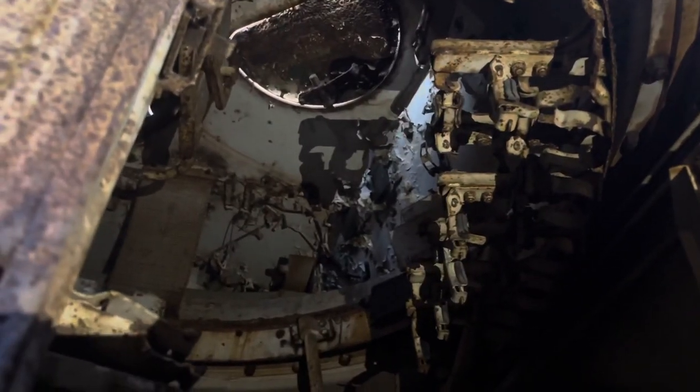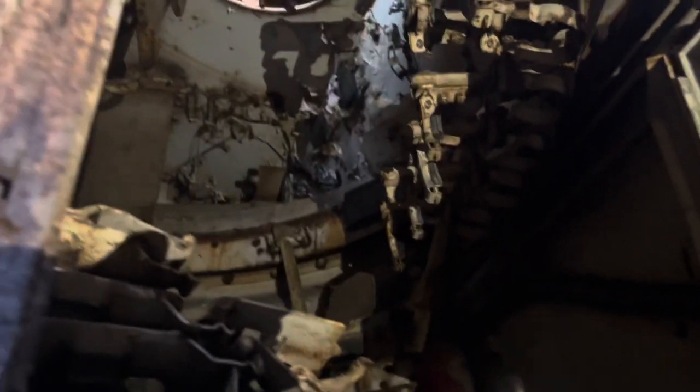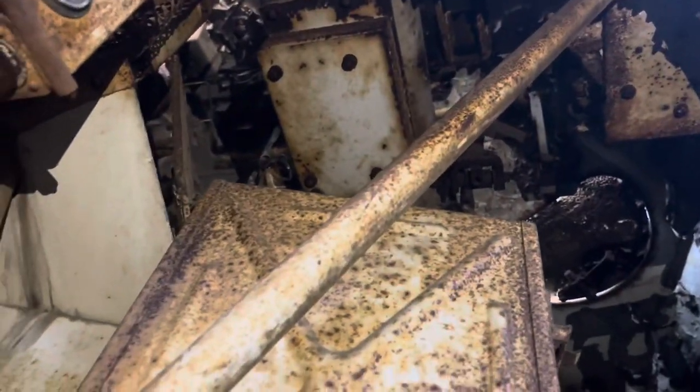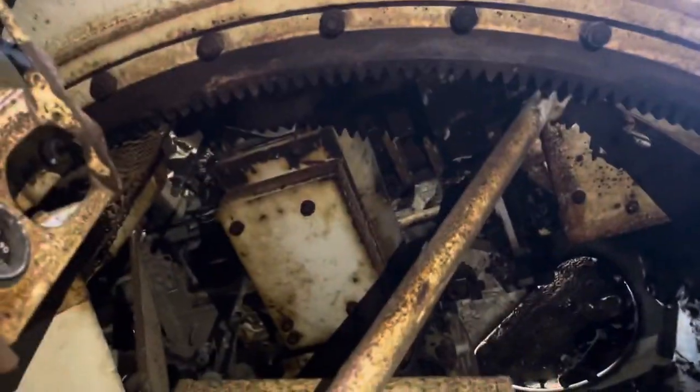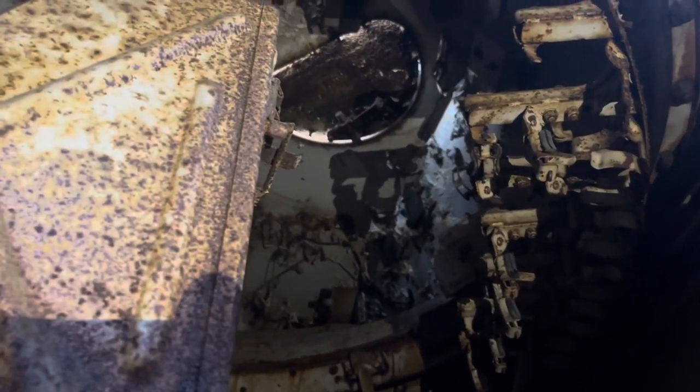I really want to try and get in this thing, but it's kind of welded with a bar, so I can't really get in there. But you can even see the breech up there to the gun. Everything still in this tank. So it's pretty, pretty cool.